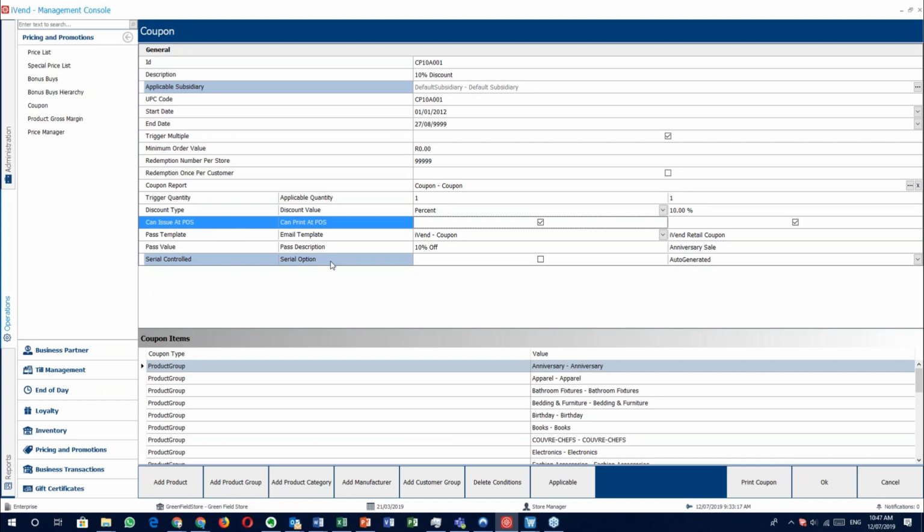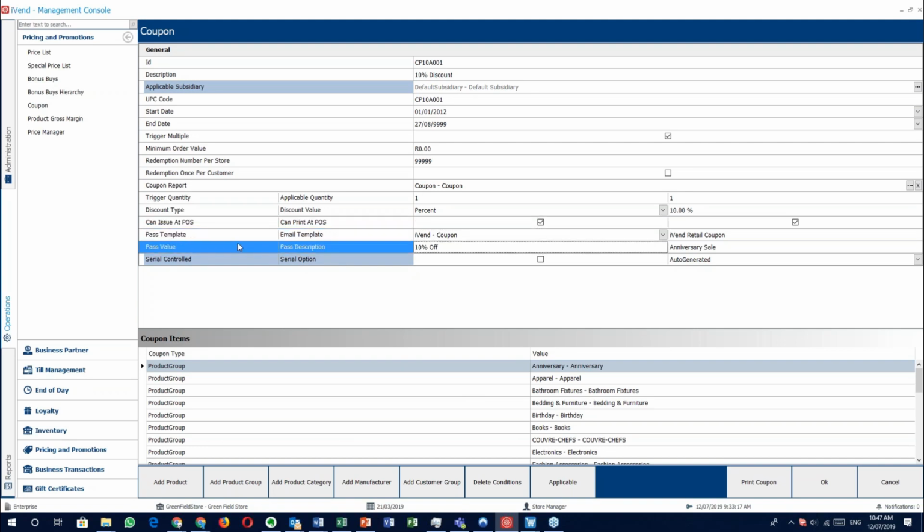So effectively that means that if I trigger a promotion that gives me a coupon, it will then print the coupon as part of the print layout. Does it link through to iVend Passes, which I'm going to try to squeak through today? iVend Passes can take a bit of time. Is it serial controlled or serial option? iVend Passes, by the way, there are videos on it, so I'm not too worried about that.